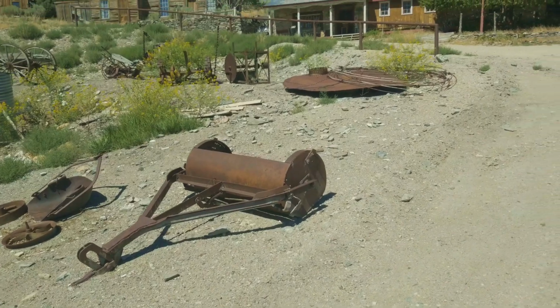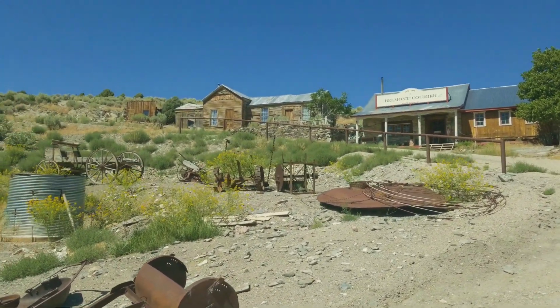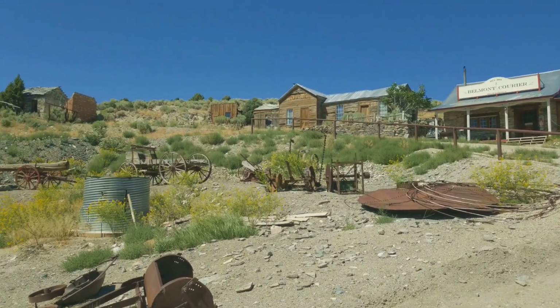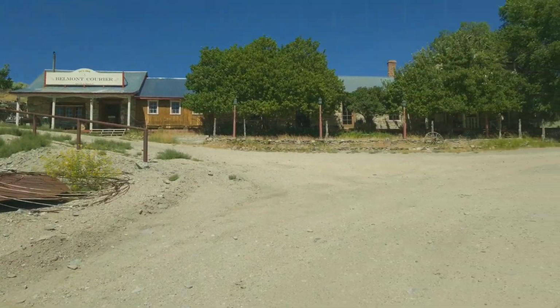But as far as this town goes, I don't have any history. We were just blowing through here, and last minute we decided to swing by, so we saw it on the map, thought we'd come over and check it out, take you guys with us. So check it out.